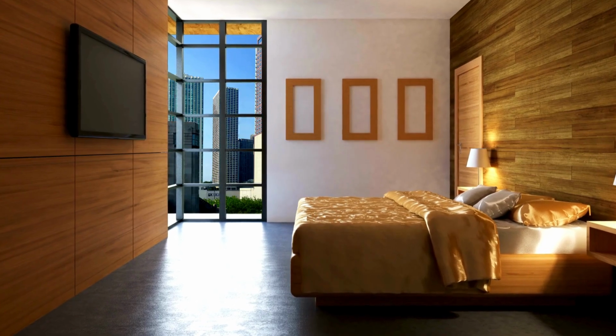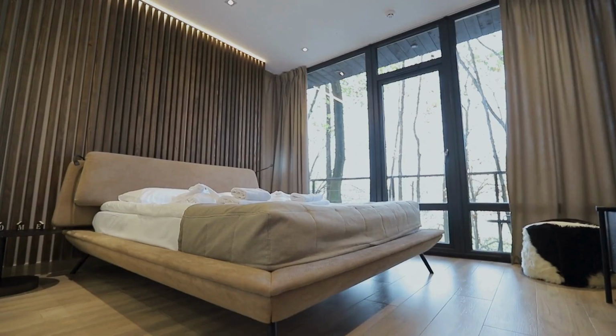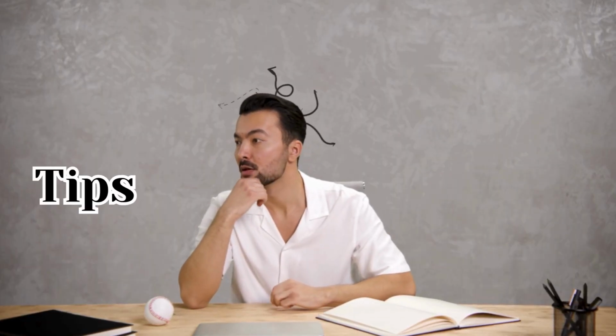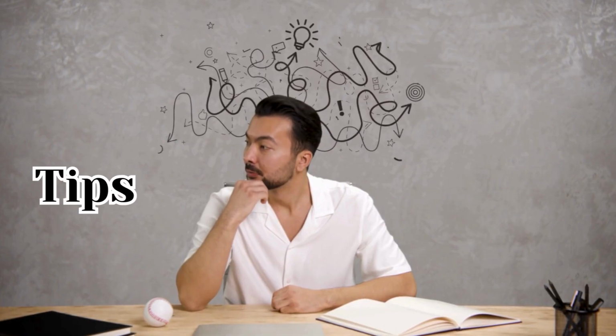Today, we're diving into the art of staging a bedroom. Whether you're selling your home or just want to create a relaxing retreat, I've got the tips to transform your bedroom into a dreamy, inviting space.